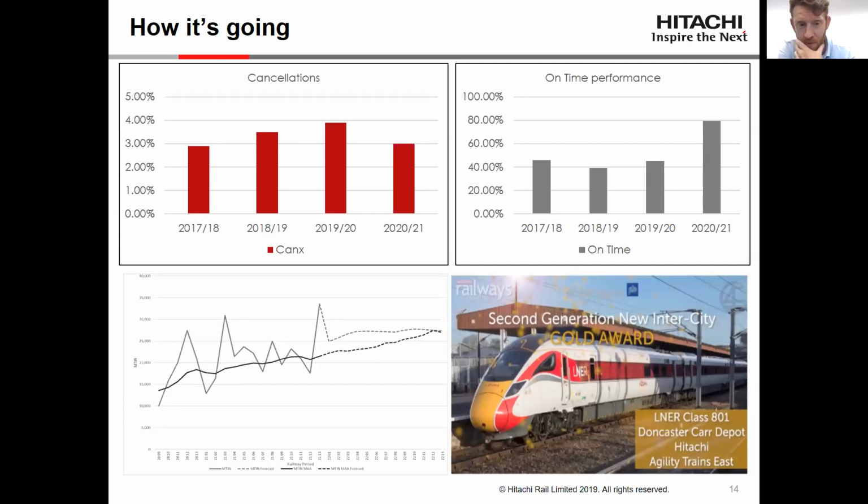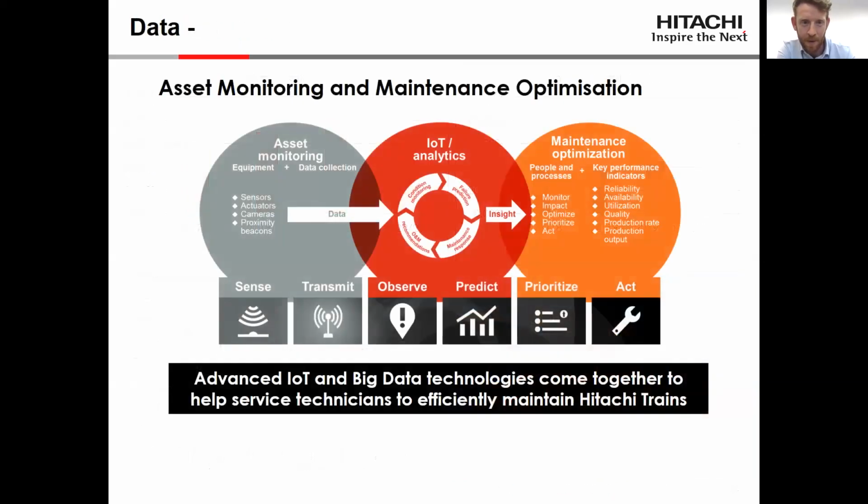And the bottom left is the reliability growth predictions that we throw together. Cancellations down, on-time performance majorly up, but COVID might have affected that for the better for us, and the Golden Spanner winner last year for the electric fleet. So we're in a good position, but there are certainly bags of issues that we see that we want to overcome, and the challenges at the minute for maintaining this fleet. So hopefully I can build on that.